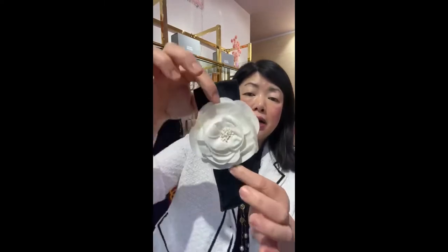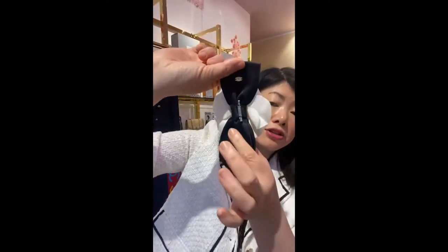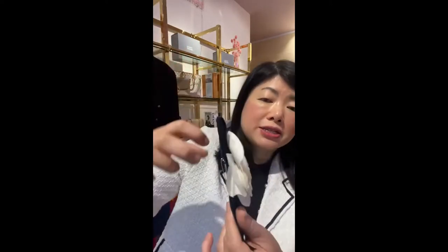So this little vintage camellia brooch is in great condition. It has the original pin back. It also has the Chanel oval stamping just there. So this one looks great.